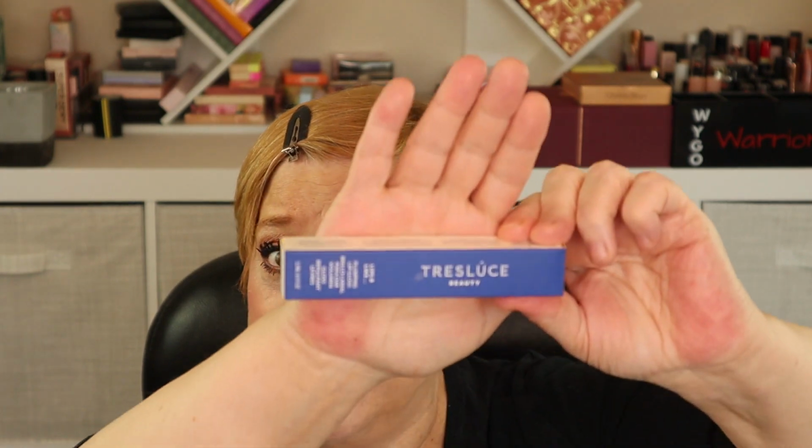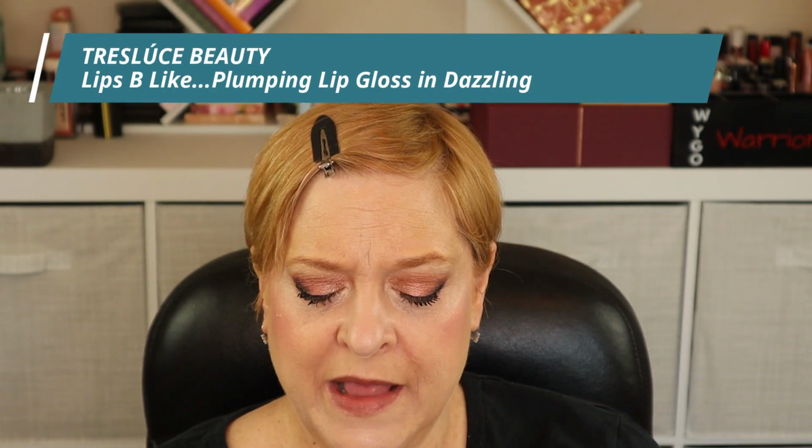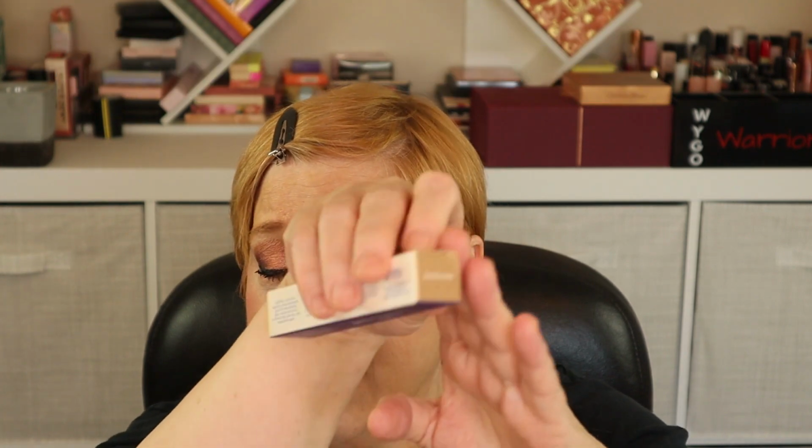It's very comfortable. It has a satin finish. It's exactly how I prefer my bullet lipsticks. So for the gloss, I'm going to be using this one here from Tres Luce. It's the Lips Be Like Plumping Lip Gloss, and this is in the shade Dazzling.